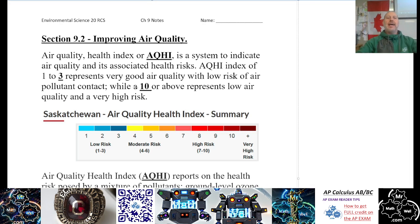Improving IAQ. Improving indoor air quality. Okay. Well, this could be outdoor air quality too, we're going to talk about, to tell you the truth. So air quality in general. Air quality health index, or AQHI.